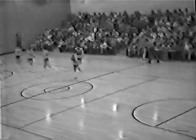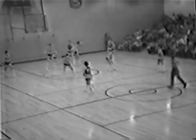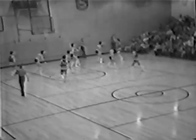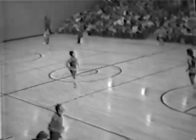Joplin McAuley's ball. 43. He throws into 11. 11 dribbles, passes to 24. 24 dribbles. He passes to number 11. 11 to 35. 35 into 43. He puts it up. Good. Joplin McAuley up by 1 now. 4 minutes left in the third quarter. 33-32, Joplin McAuley.